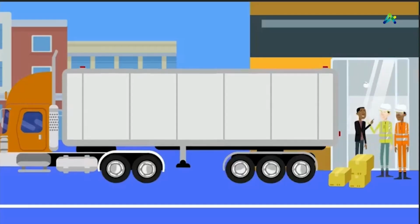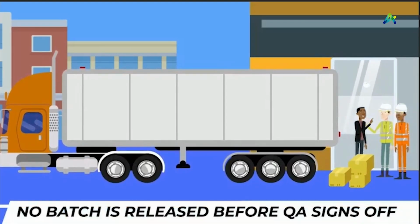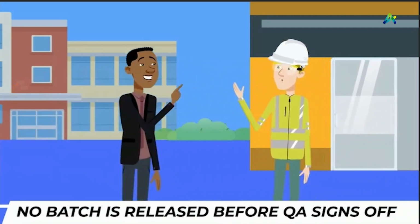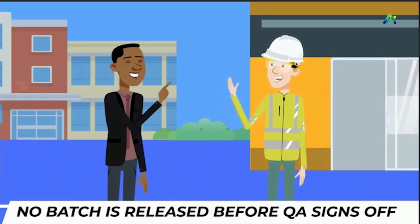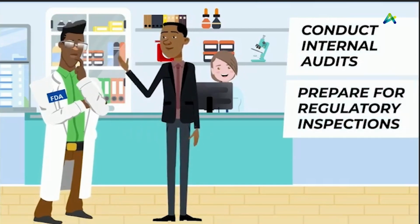In fact, no production batch can be released until the QA department signs off on it, thereby taking responsibility for the batch. Given this responsibility, QA personnel frequently conduct internal audits of the company's processes and get people and equipment ready to meet regulatory inspections.